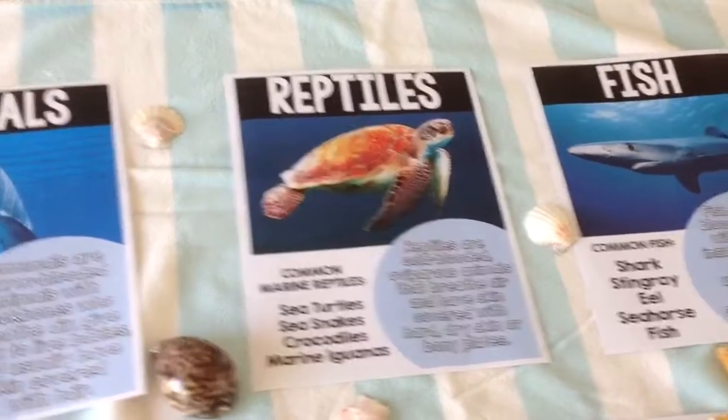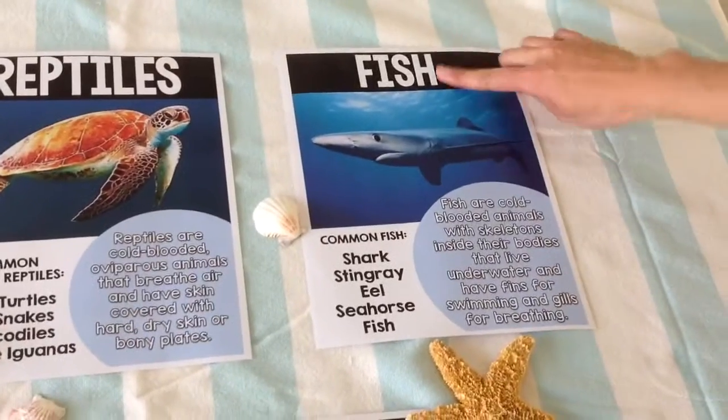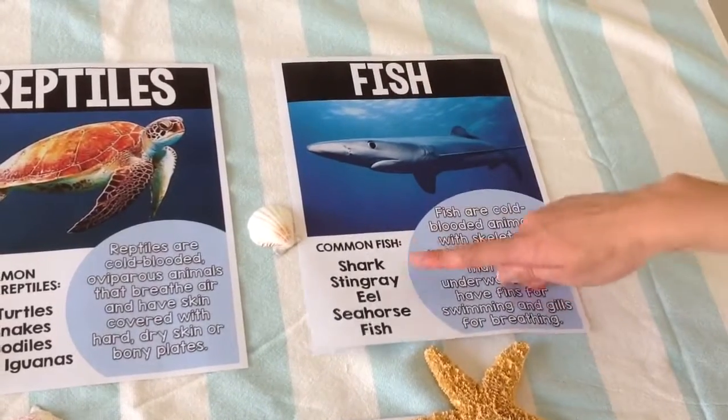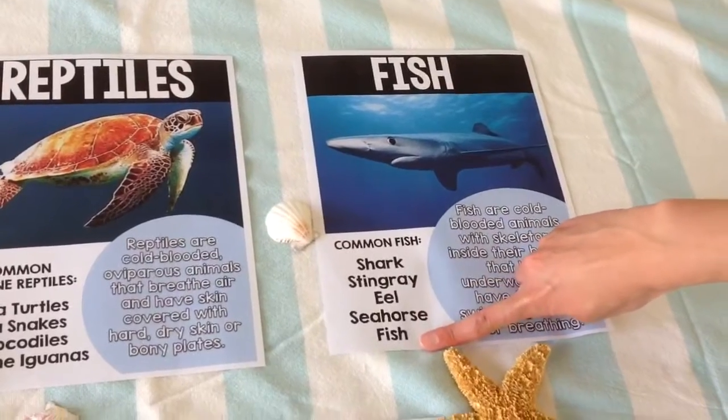Reptiles are cold-blooded, oviparous, or they lay eggs, animals that breathe air and have hard, dry skin or bony plates. The other one seems pretty straightforward, but it's fish. I don't know if you knew this, but a shark is considered a fish, as is a stingray, an eel, a seahorse, and a fish.